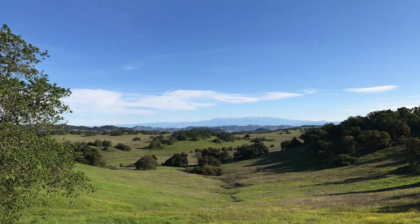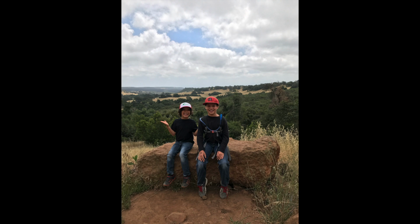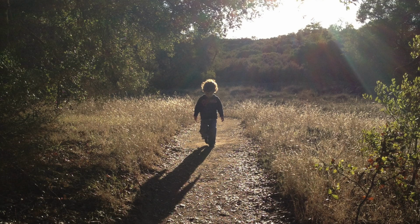The Santa Rosa Plateau is an ecological reserve where we come to do a little hiking. One of the trails is a multi-use trail where you can also bike and horseback ride. This is a great place to come if you want to detach, get some outdoor exercise, or just enjoy nature.